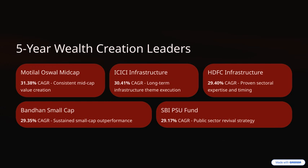creation. First, the Motilal Oswal Midcap Fund has achieved a remarkable 31.38% CAGR, showcasing how consistent midcap investing can generate solid value over time. This highlights the potential of mid-sized companies to grow steadily with the right strategy. Next, the ICICI Infrastructure Fund has delivered a 30.41% CAGR, reflecting how a long-term focus on the infrastructure theme can pay off, especially when executed with a clear vision. Infrastructure remains a key sector for growth, and this fund exemplifies successful thematic investing.